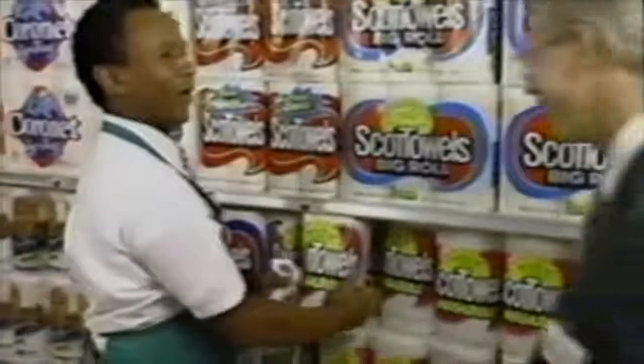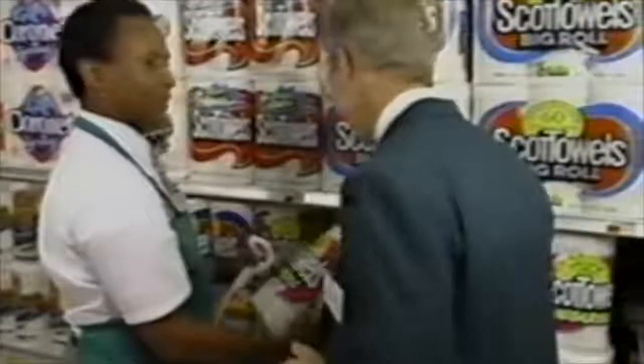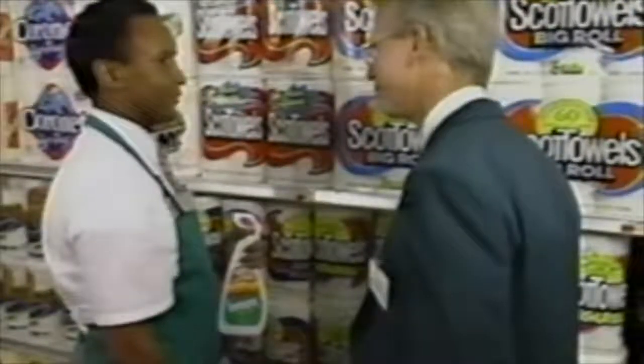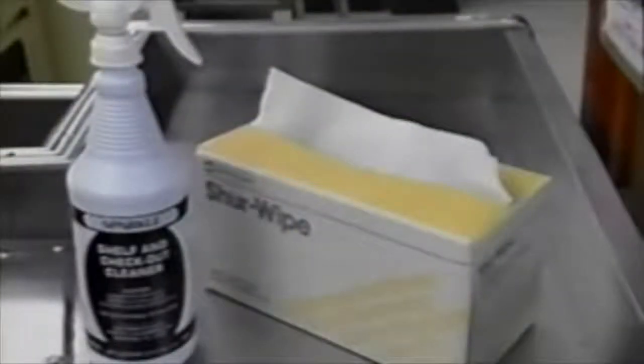And try to be conscientious when you use supplies. When a supply item is taken from a shelf and not recorded as being used, it is unaccounted for and shows up as shrink. Use only the specific supplies provided.